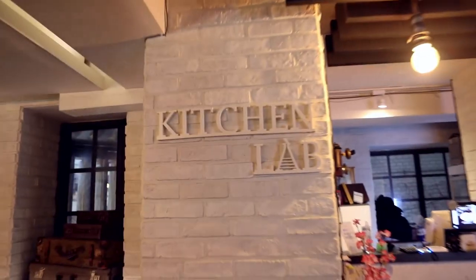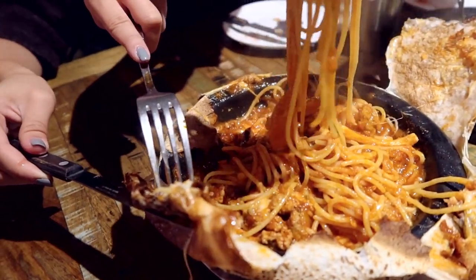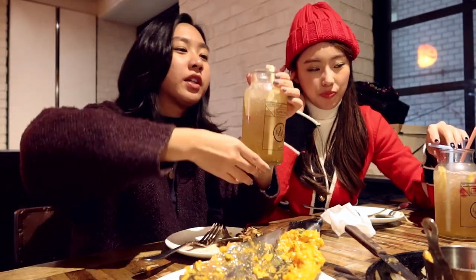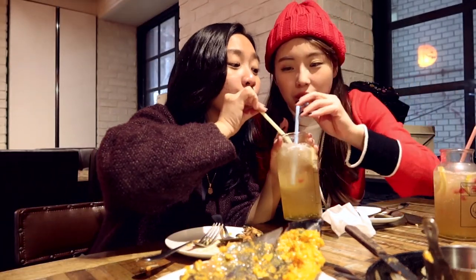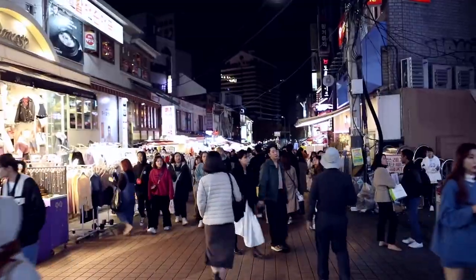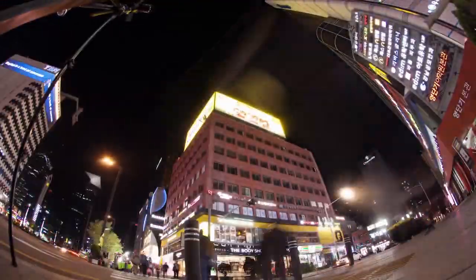To cap off day 6, we dined in at Kitchen Lab, where we had steak, pasta, salad, and spicy salad. We even enjoyed a glass of sparkling lemonade. Cheers! Now it's time to head back to Shilla Stay and call it a night. See you tomorrow.